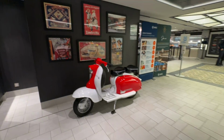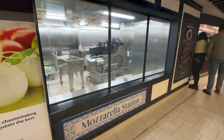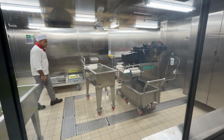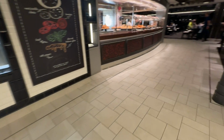We've got hand washing stations here. And look at this fantastic Lambretta scooter, love it. What I love about this buffet as well is that there's a mozzarella station. So mozzarella is made freshly on board, and that's used in lots of dishes, including the pizzas. The pizzas here are absolutely fantastic.